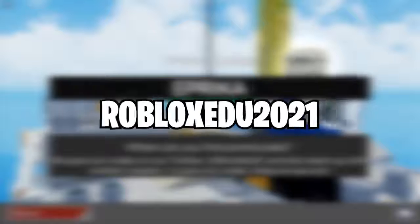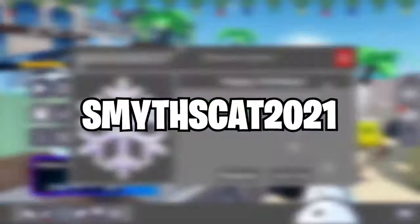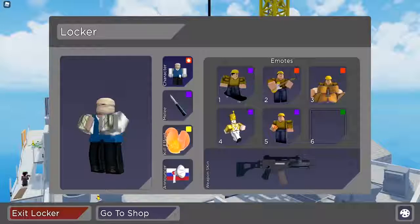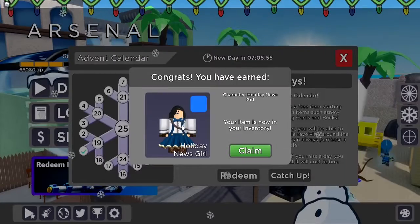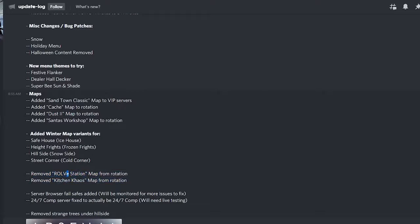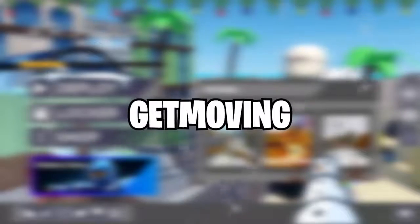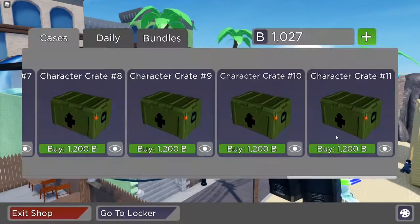Roblox Edu 2021, Dev Deck. Smith's Cat 2021, King Tab Hat. Spider Cola, Spider Cola. Tweet Troblox, The Bird Says. DIY Kinetic Staff, can only be redeemed in Island of Move game. Get Moving Speedy Shades, can only be redeemed in Island of Move game.